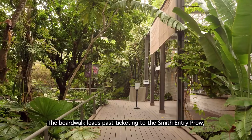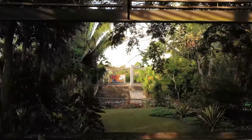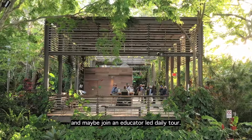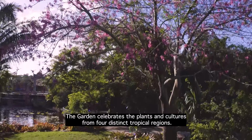The boardwalk leads past ticketing to the Smith Entry Prow, where you can enjoy the first of our many vistas. Here, guests can stop by the information booth and maybe join an educator-led daily tour. The garden celebrates the plants and cultures from four distinct tropical regions.